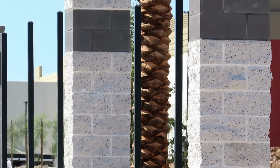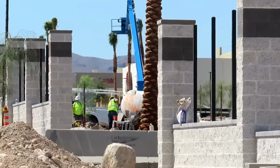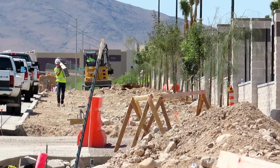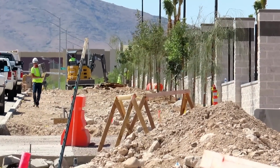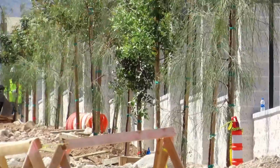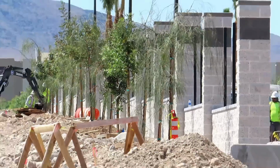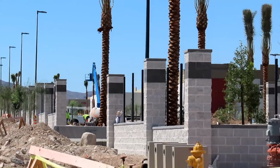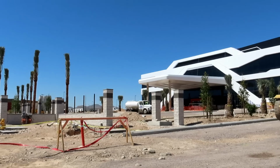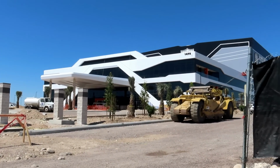And then the way it looks right now, you can see they're starting to put the trees along the front, right along Raider Way. So it looks like they're gonna get it ready for sidewalks and get the trees in down here along the main road. It's looking good.